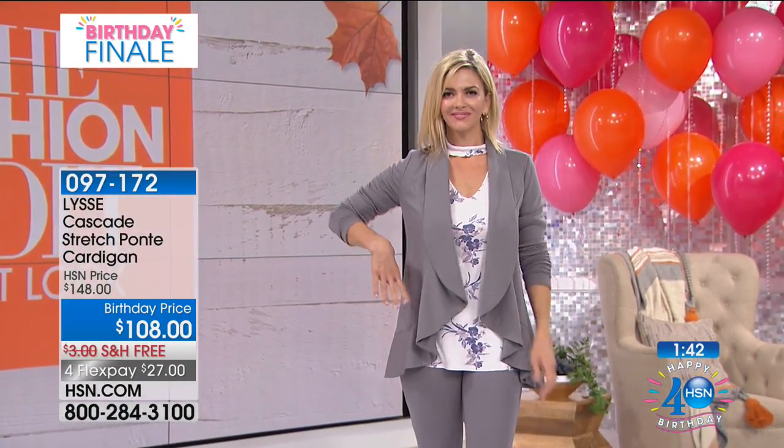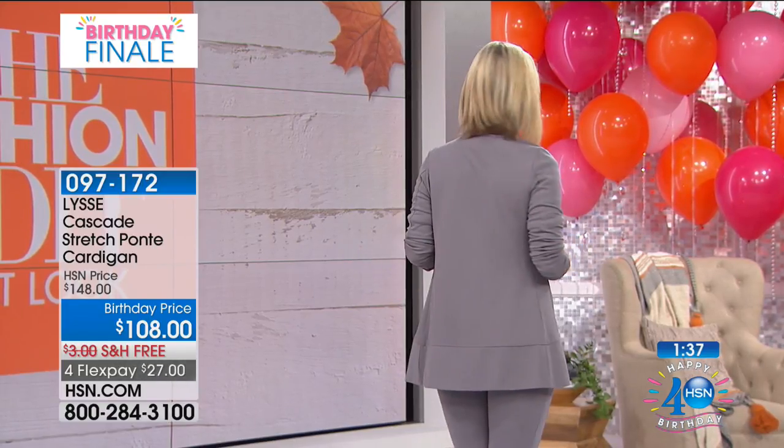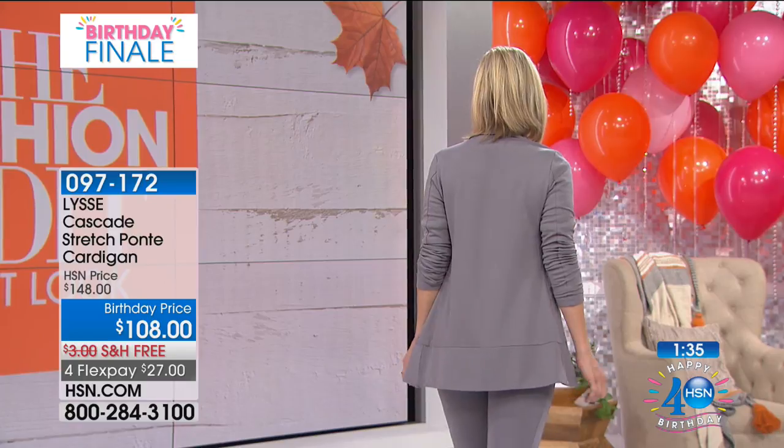Unbelievable, and I'm glad that we're still on our models because it doesn't even do it justice on the hanger. These fit so beautifully. Look at how tailored, how smoothed out she looks. Look at how it nips in at the waist. Look at how the cascade, that kind of ruffle, is just enough, that flounce. It's not big and overpowering and overwhelming.